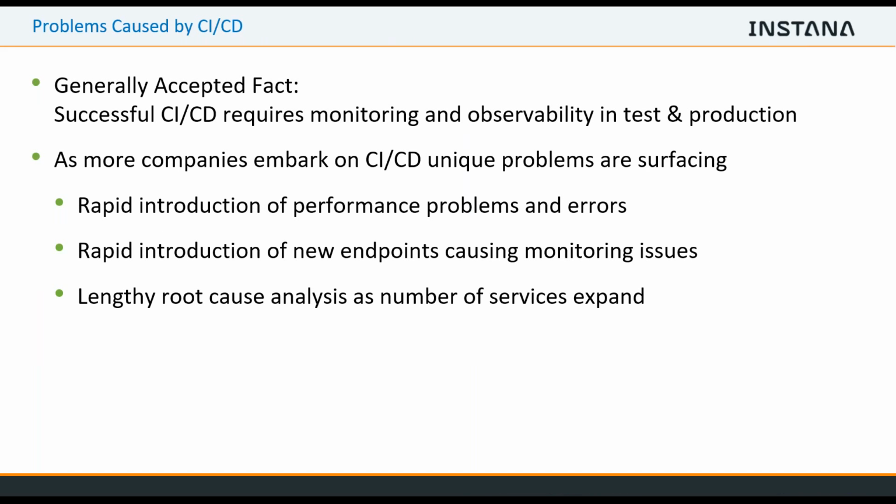So we look at some of the problems that can be caused in continuous integration and continuous deployment when you start talking about deploying microservices and smaller applications. One of the things that we've generally observed with our customers, having worked with over 200 companies and helped them bring monitoring and observability into their organization, is that in order to have a true continuous integration pipeline where you are continuously deploying changes, you have to have solid monitoring around those systems so that when you do push a change that breaks something, you have immediate feedback.